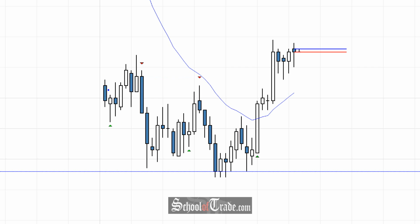We get a drive higher here, nice move up. They finish the job off right at the top there, and then they drop lower, heavily bearish candle right here. And that shows you, yeah, the sellers might not be done yet. They're looking for another leg, and that type of candle is no joke. So you want to pay attention to the downside, and that's a beautiful reason to sell.